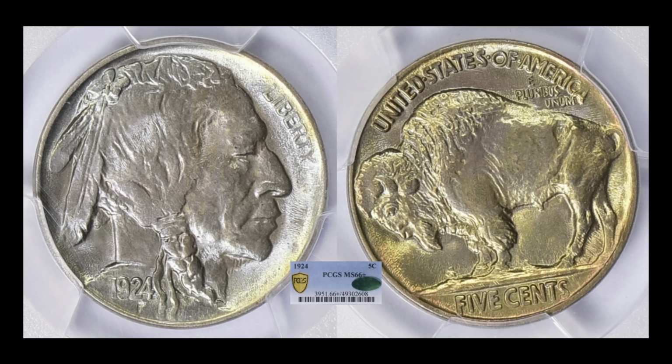1924, we're a little bit tougher here. Nice gold tone on the reverse, and just little hints of it on the obverse there. So this one right here, PCGS did grade as a 66 plus. CAC agreed. They put their stamp of approval with that green sticker on there.